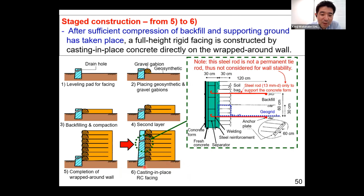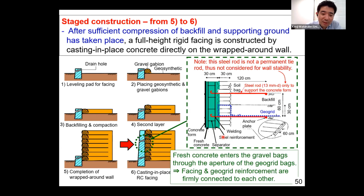So here we use cast-in-place concrete for the RC facing, and this shows the structural detail of the cast-in-place RC facing. First, of course, we need steel reinforcement, this black line, and we use the concrete formwork only at the front, and not between the RC facing and the soil bags. Then when we put in the cast-in-place concrete, the fresh concrete enters the gravel bags through the apertures of the geogrid bag here. So then it becomes possible for the facing and geogrid reinforcement to become firmly connected to each other. So we can achieve such a firm connection between the facing and the geogrid by using this staged construction. So this is one of the breakthroughs of this 3R method.